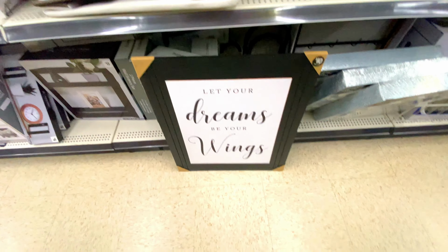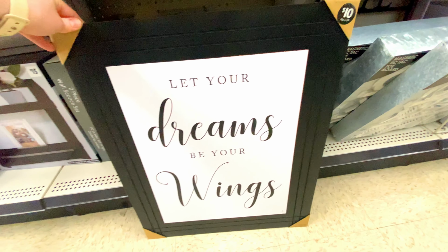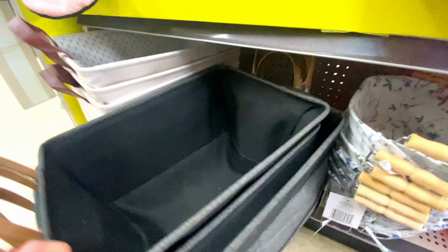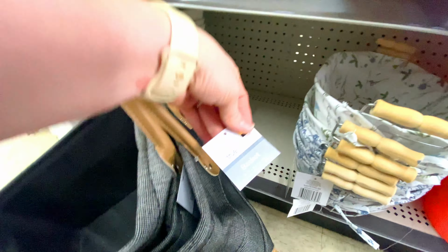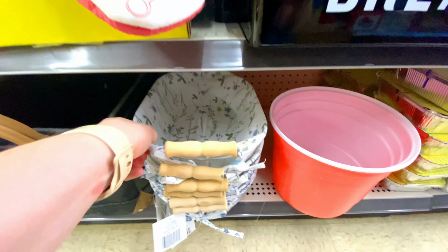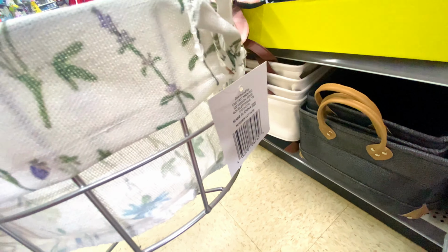You just never know what you're going to find at Dollar General. I feel like they have everything from A to Z here, but you never know if you're going to be able to find it or if you're just going to find boxes on the floor. So this Dollar General is usually really clean, so I really enjoyed going to this one. Those baskets were $12, not a bad price for those. And I just thought that the floral design on this basket was really cute.